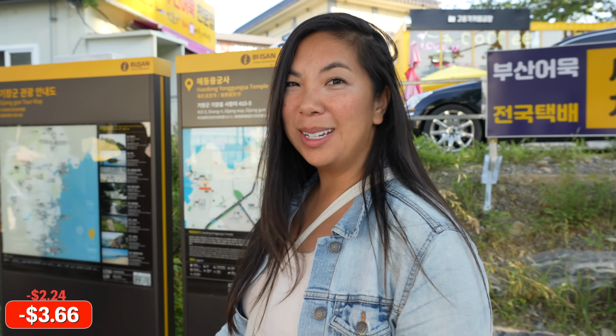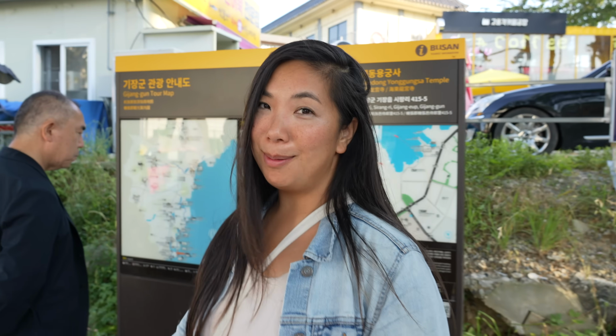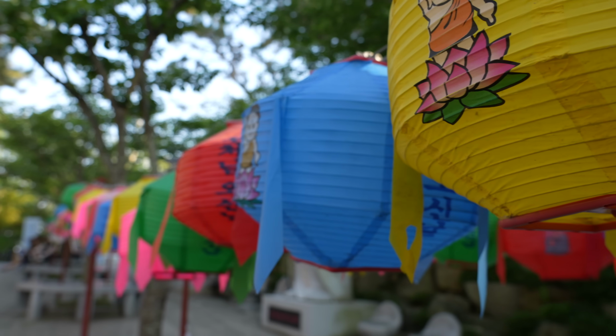There are a lot of different ways you can get here, including a bus, walking if you're really into that, taxi. We ended up taking the bus. It took a little bit longer than we'd like, maybe half an hour to 45 minutes, but we made it up here and it's really, really pretty.